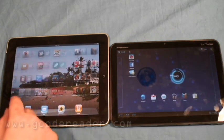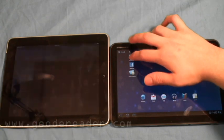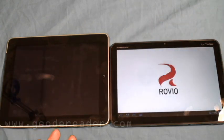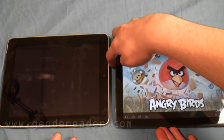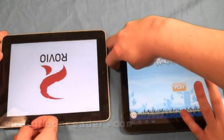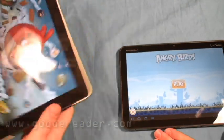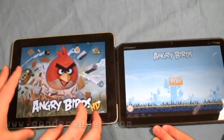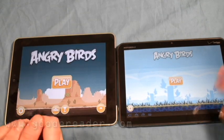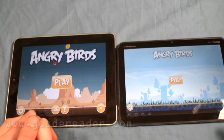No. The next thing we want to do is test Angry Birds head-to-head and see if you see any difference. Now, the Motorola Xoom is working on a dual-core processor, whereas the Apple iPad is using a single-core processor. You have to just turn the whole thing around. Yeah. It's not going to let you orient it. See, this loaded very quickly.